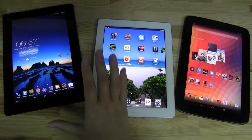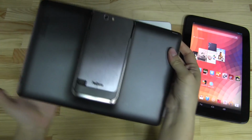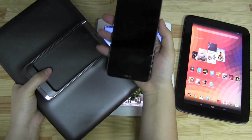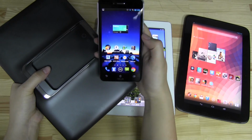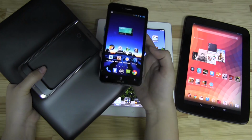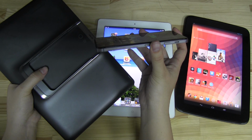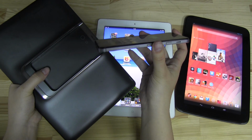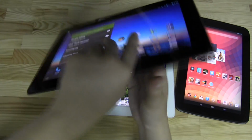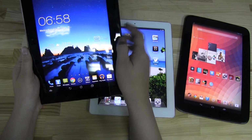So here we have our three tablets in question. This is the ASUS Padfone Infinity. So if you haven't seen it before, this is the 5-inch smartphone that docks into a 10.1-inch tablet. So you can see the phone comes out here. Right, it's got a gorgeous 5-inch display, 1920 by 1080. It's got a Qualcomm Snapdragon 600 CPU. It's extremely thin. The phone itself is very thin. I believe it's 8.6 millimeters. So anyways, this fits into the back of the 10.1-inch Padfone station, and you can see that it just pulls up whatever you had on the display.